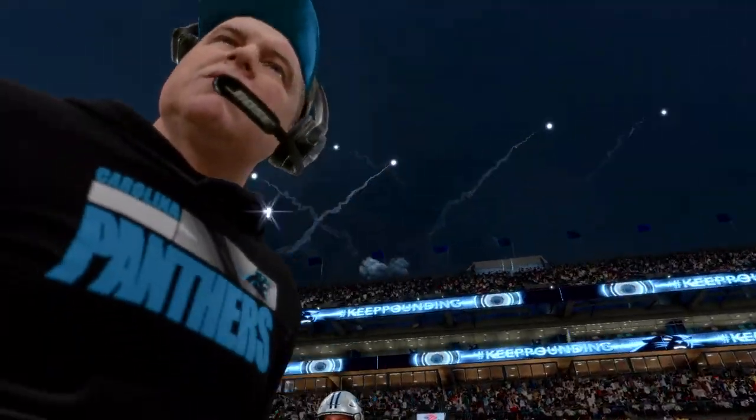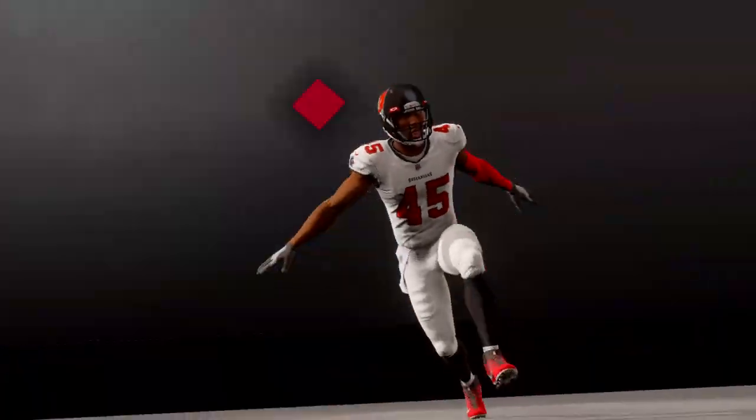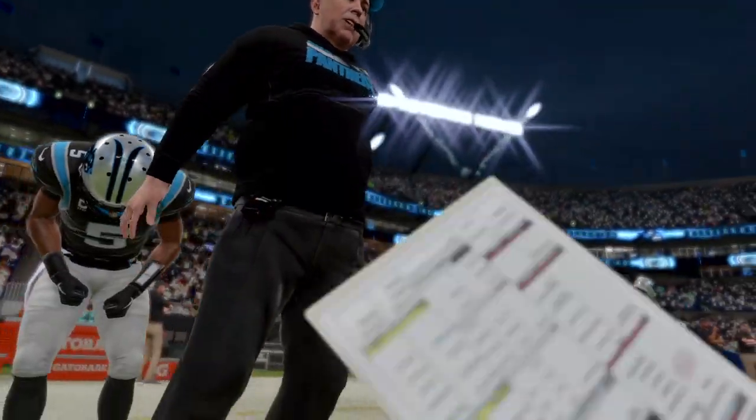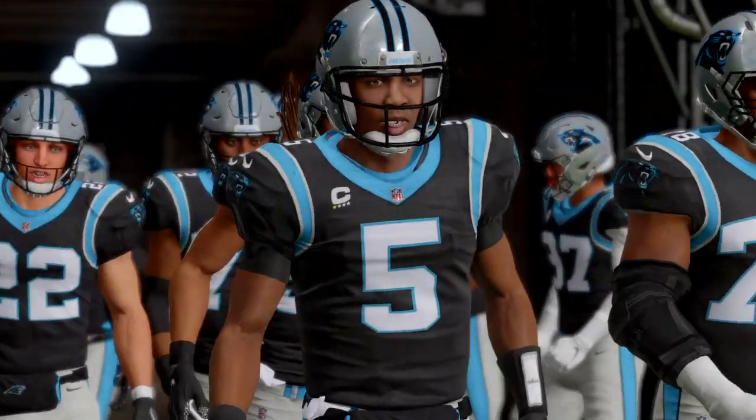Tonight, from Bank of America Stadium in Charlotte, North Carolina, it's the NFC Championship game.